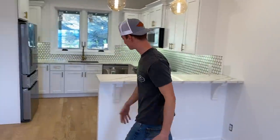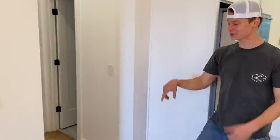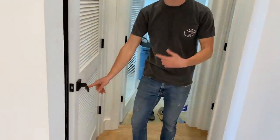I would like to have a super sick, probably natural wood table here. That would be awesome, man. You get some bar stools right there, but for the most part, everything is nice and minty fresh. We threw on the rest of the doors, the rest of the door handles. Look at this, man. Modern all the way throughout.